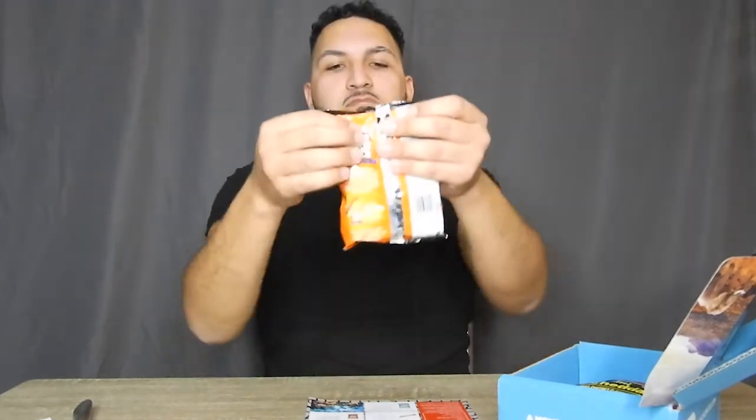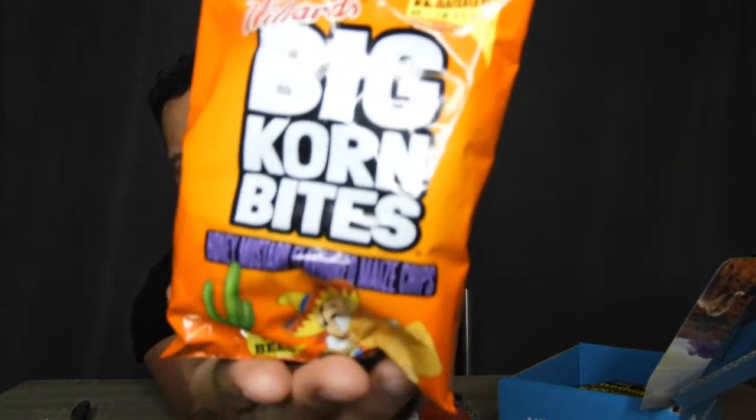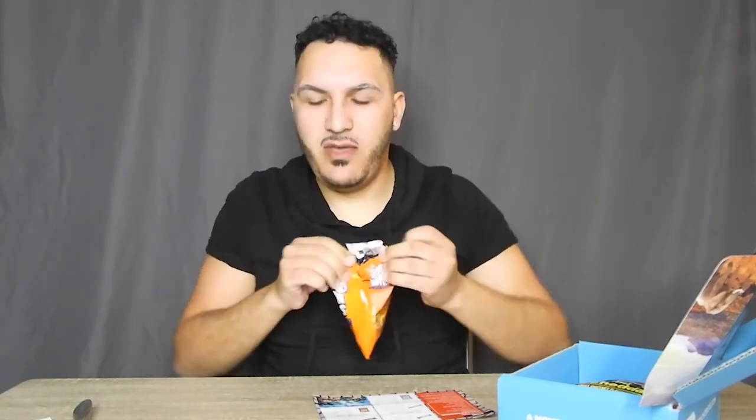Let's see. Okay. This next one is called Big Corn Bites. Bright yellow bag, look at this. And it says honey mustard flavor maize chips. It's a light and crunchy corn snack infused with the big flavors of savory and sweet honey mustard. Oh, I hate honey mustard. I hate mustard. Ugh. Oh god.